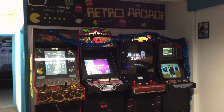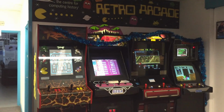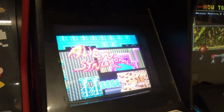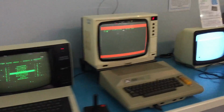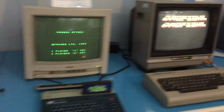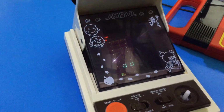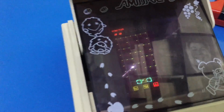Ta-da! There are quite a few arcade machines in this place, not just Space Invaders. Look at this whole row of them, including Alien Syndrome, complete with lovely Alien on top. There's also just about every home computer under the sun. You really don't know which one to sit down in front of and play first. There are even those handheld arcade machines that were really popular in the 80s for about 5 minutes.